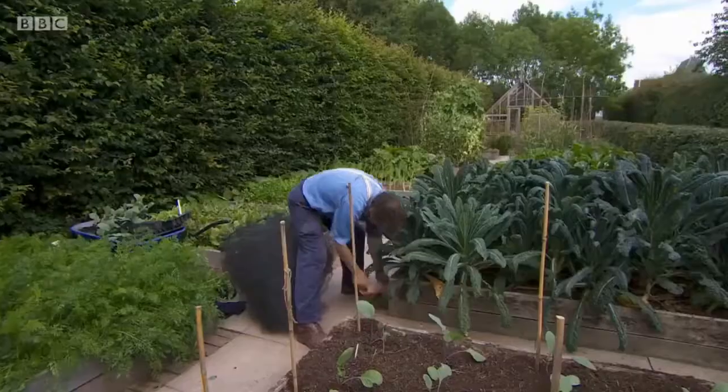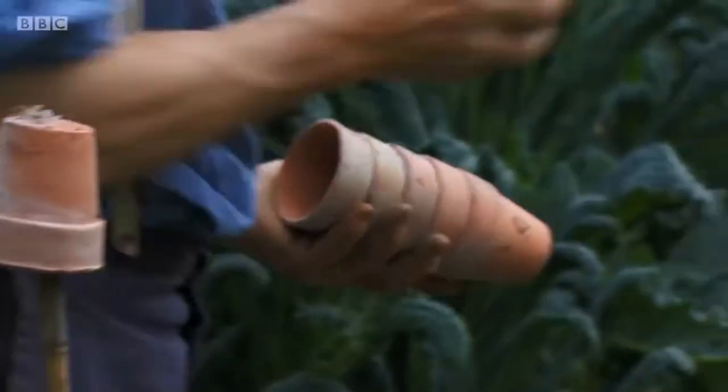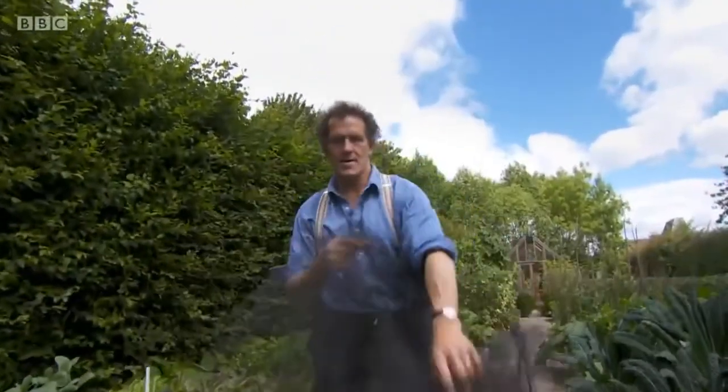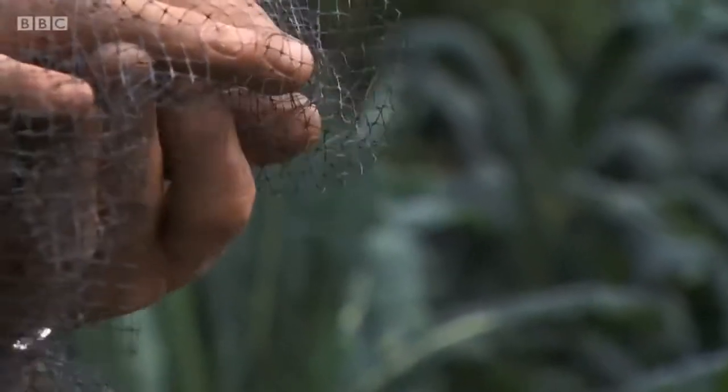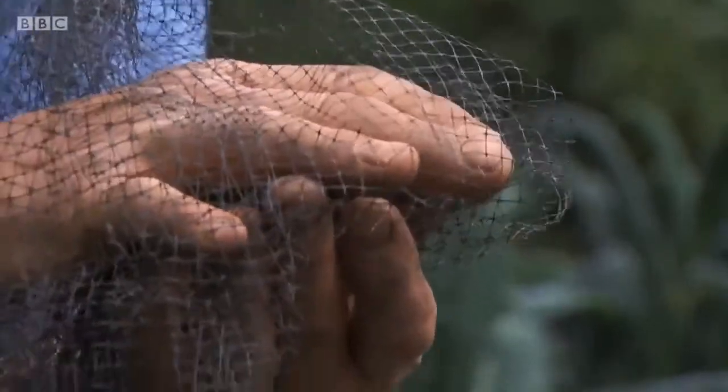If you've got some old pots that you're not using and you pop them over the top, it's much easier to drape the netting over without it getting caught. Now, I'd say that this net is far too small for a cabbage white butterfly to squeeze through, but it is amazing what they will get through. So certainly no bigger than that.